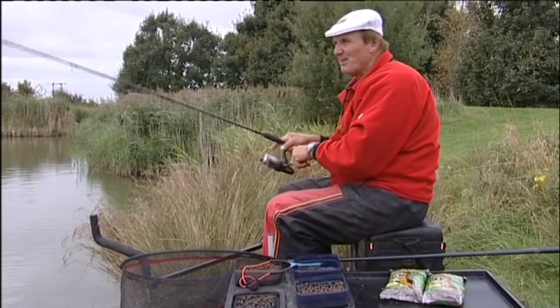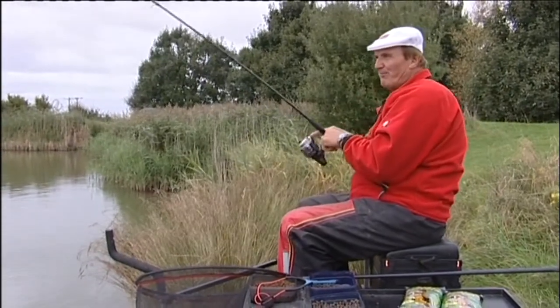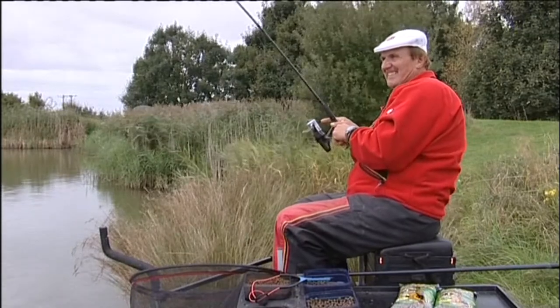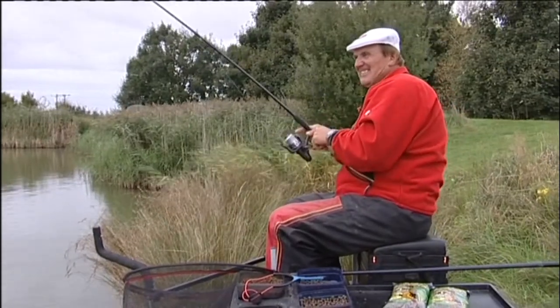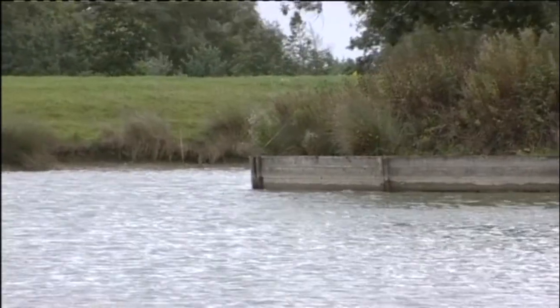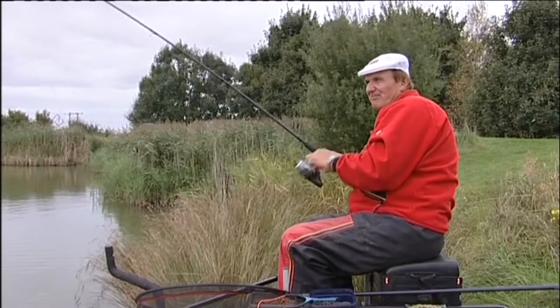And I'm straight into another one. It feels like a bigger fish. I've already taken some line. This is fabulous fishing. It really has whizzed off, that one. Just casting and feeding.